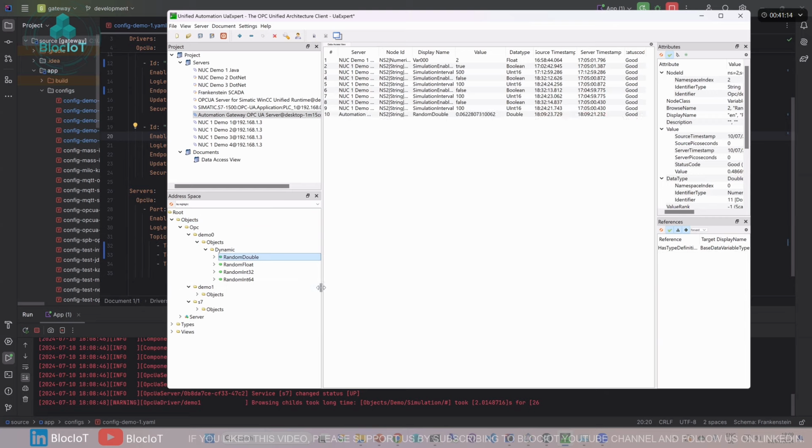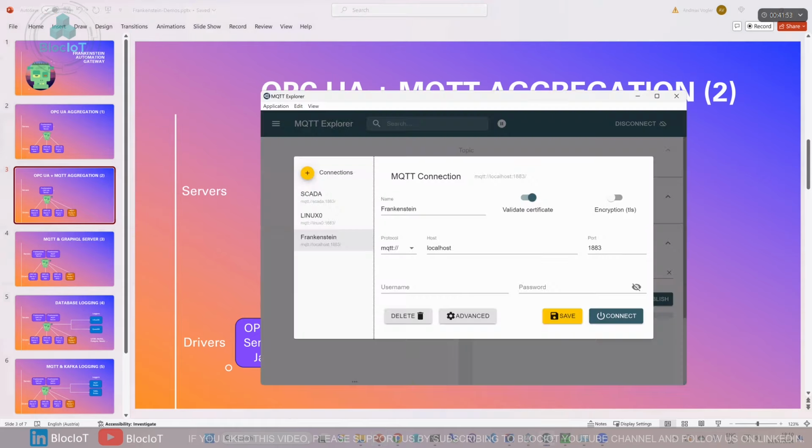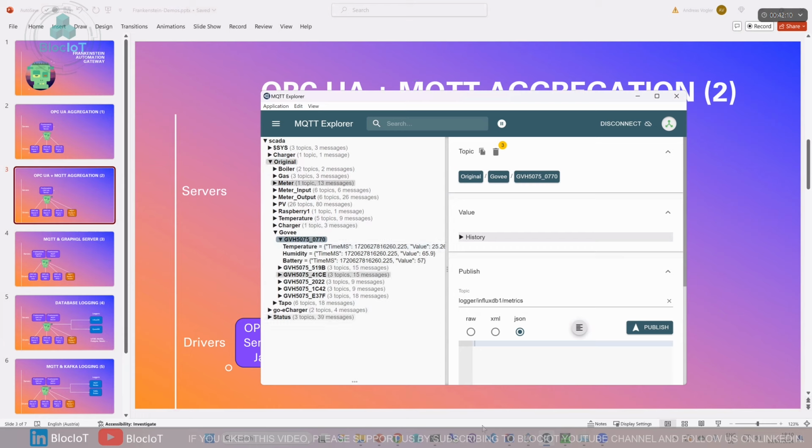So now we will start to add a non-OPC UA server to the gateway. In that case, an MQTT broker. And this is the MQTT broker running at my home, where I have all my smart home automation data. So just to show you, this is the broker. And here I have a lot of data from a boiler, gas meter, power meters, photovoltaic, and so on. And here also some temperature sensors and so on.